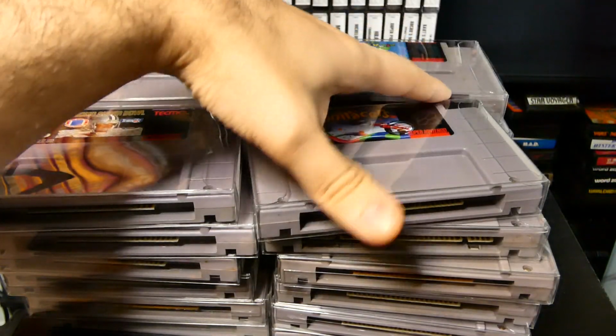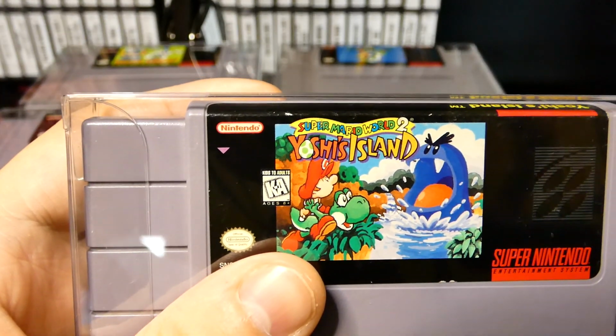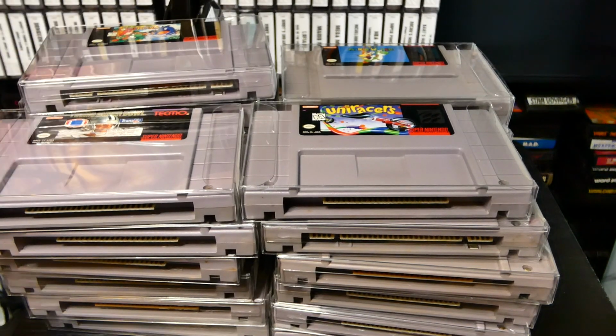We got Super Mario World. It's definitely probably the most common Super Nintendo game. And we have Super Mario World 2 Yoshi's Island. This is not a common game at all, but happen to have it.